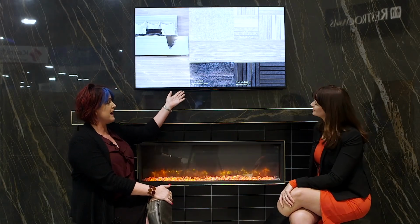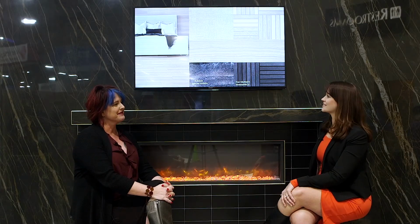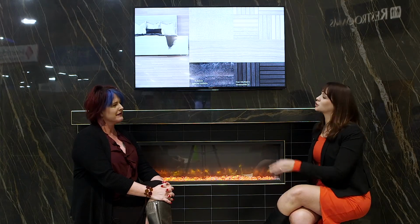This Bohemia in Vagabond, which is a really dark chocolate brown, is still so new to the industry that I haven't seen it in a large-scale installation, and I can't wait to see it because it's so dramatic and there's so much depth and texture to those colors. I can't wait to see a designer grab a hold of that tile and use it in a really beautiful installation. Oh, I can't wait too. The richness of the browns, and we're going to talk more about the moody deep colors as a trend that has come out.